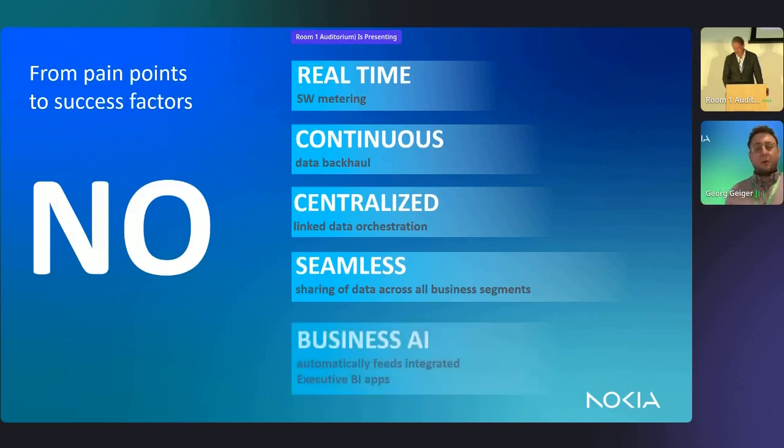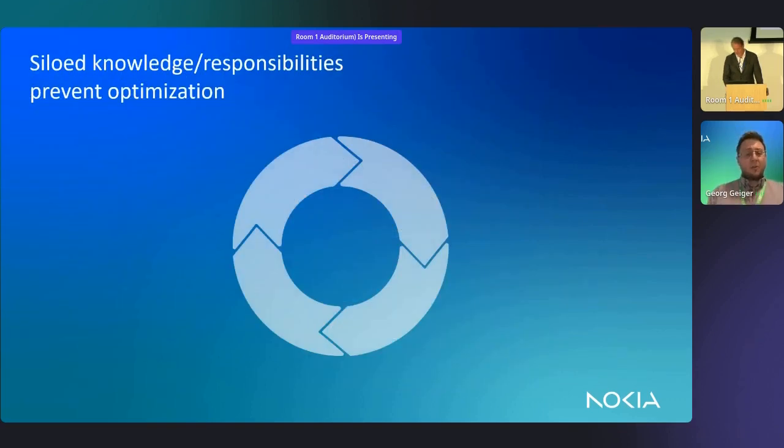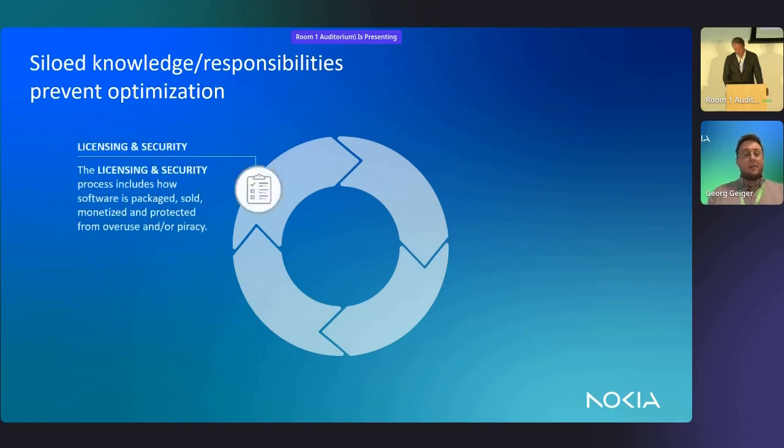The fifth one in the row, putting intelligence on top of that. Knowledge is the enabler for everything, but the important question is, what do you do with that knowledge? And we had basically nothing there to make use of it. Talking about these siloed responsibility areas and knowledges, which were preventing optimization, licensing, and security.